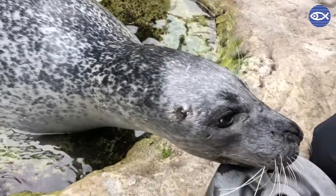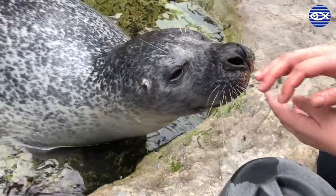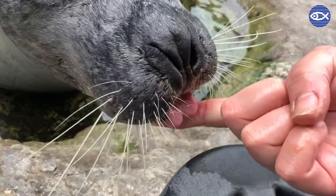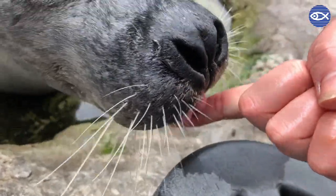Now, he does also have a wonderful attribute that we can show off here, and that is his tongue. You can see that right there. It is a forked tongue. Good job, buddy.